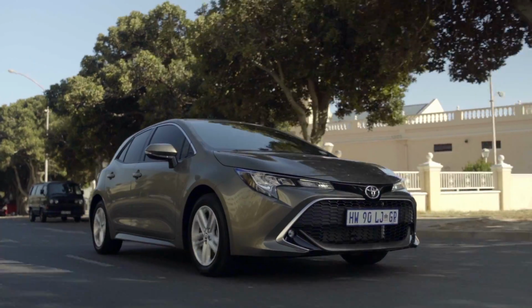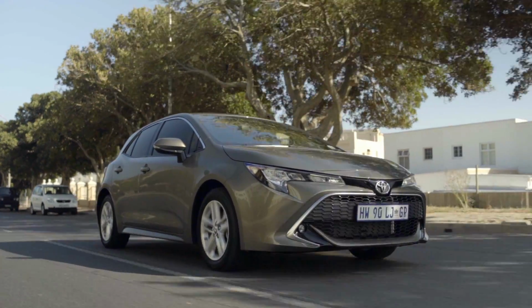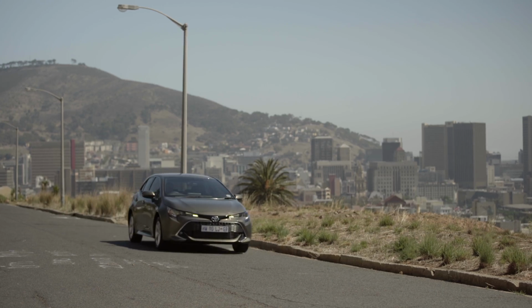So it's a tough segment, this. Golfs, Focuses, Hyundais, Kias, that sort of thing. What does this car do to set itself apart? Car journalists love segments. We love talking about segments. It's a bit weird. Let's get the unpleasant stuff out of the way up front.